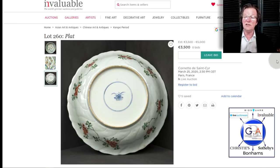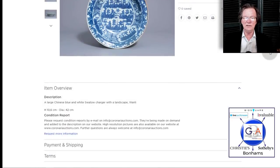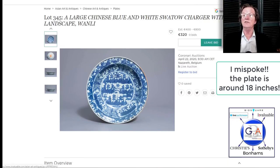So this one, the estimate seems fairly reasonable for a bowl this big. It's bigger than the other one, and we'll see how that does. And then the big late Ming blue and white dish. This is a big dish. This thing is something like 30-something inches. How big is this thing? Close to 30 inches, 42 centimeters. So it's a good size. It's about 18 inches wide. Nice big piece. And we'll see how that does in a couple of weeks when it sells.